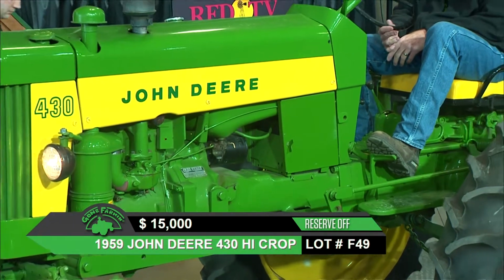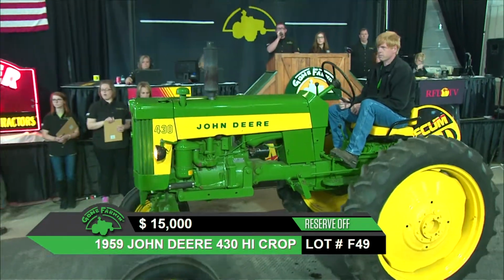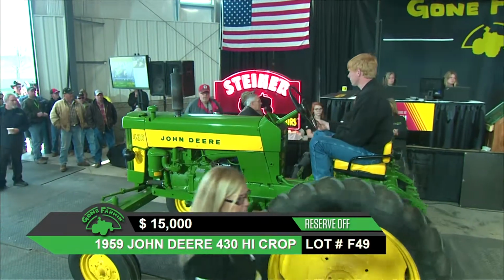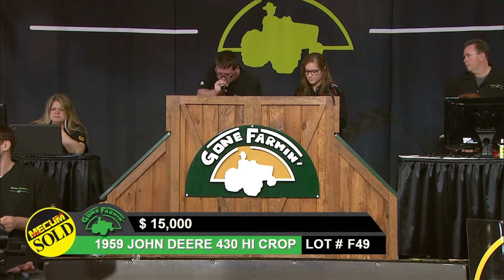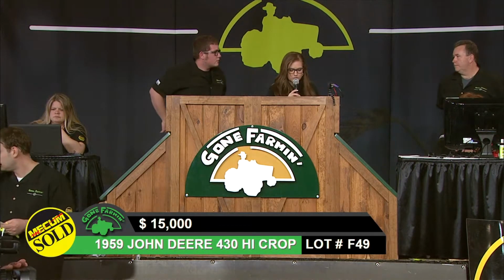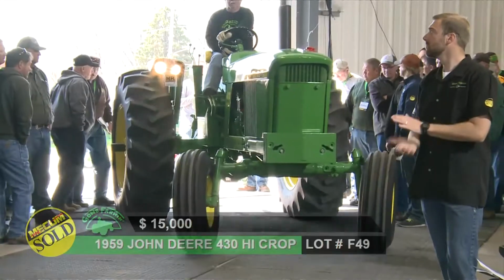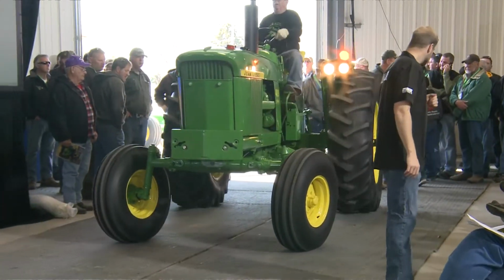Of course, Logan working the crowd as much as he can here. He auctions off this tractor, moving it through at $15,000. And it's going to sell out at $15,000 even. Up at no reserve, that's F50, a 1969 John Deere 4020, restored, parade ready, and has front 1969 John Deere 4020.